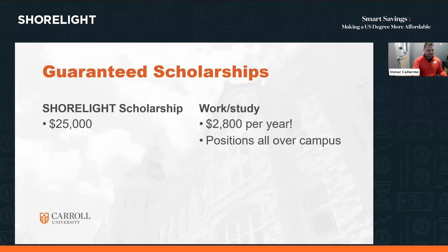In lieu of time, I want to give some time to Shim as well, but at Carroll, you are guaranteed a scholarship on acceptance. Every single Shorelight student will get $25,000 every single year of their degree, as long as they're accepted to the university. As you can see on the Shorelight portal, you need a 2.5 GPA, IELTS of 6, Duolingo 105, PTE 50, TOEFL 70, and a 2.5 GPA, and you get that scholarship. As long as you keep your GPA at a 2.5 or higher, you get it throughout your whole degree.